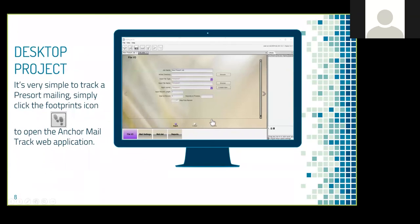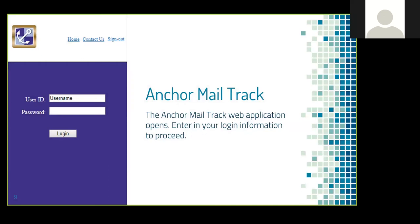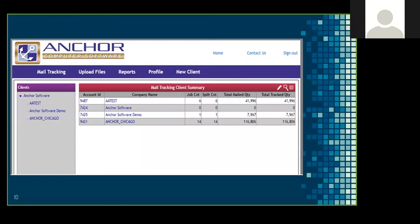I know that this GUI is a little bit minimized, but in the right-hand corner, you'll see a pair of steps. Once you click on this little pair of steps, it'll take you to the Anchor Mail Track application, and you'll see this screen right here. You'll type in your username and your password that we provide to you, by the way, and you'll be able to log into the site. Once you log in, you'll see all of the clients or all the job names that you've uploaded. If you'll notice right here, there's company name, and that's how you check on the jobs by company name if you need to. So it's very, very simple.